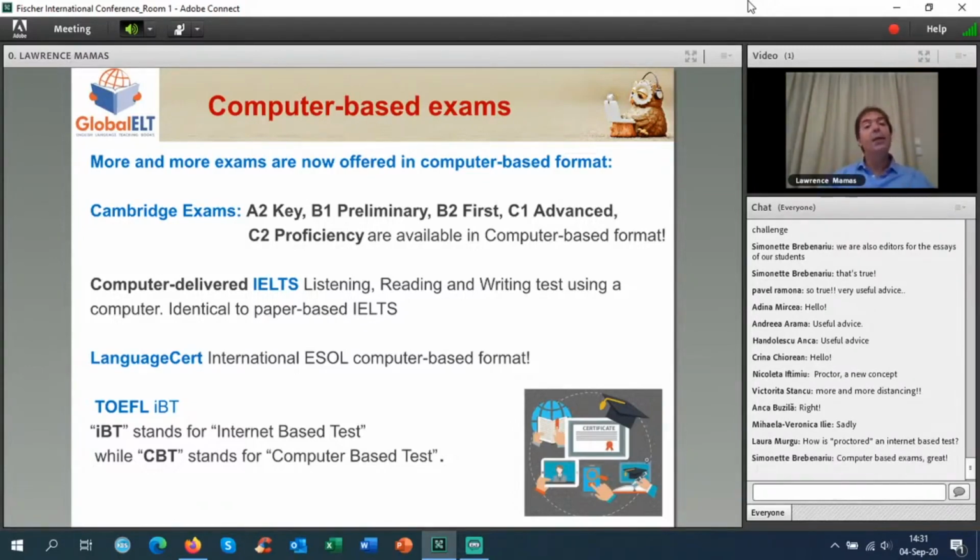We all have to be aware of all these different exams and decide whether our students might find it better doing the exam in front of a computer screen or on paper. There are some things they have to be aware of, like when you go to the next screen, sometimes you cannot go back and change your answer. There are some minor differences compared to taking the test as a paper-based exam. So we all have to be aware and make the right decisions for our students. It seems that still, especially in Europe, most people take the paper-based exam. Maybe now with the pandemic, there's a shift towards the computer-based format.